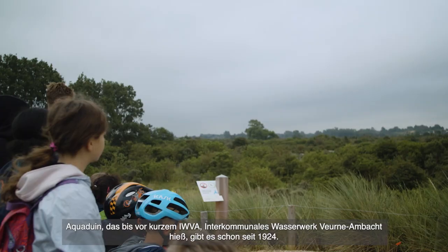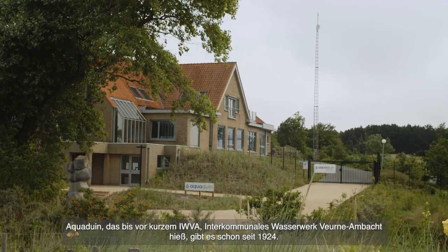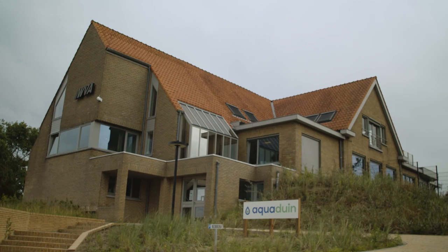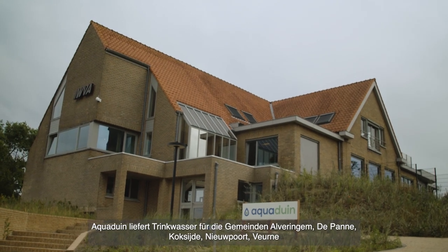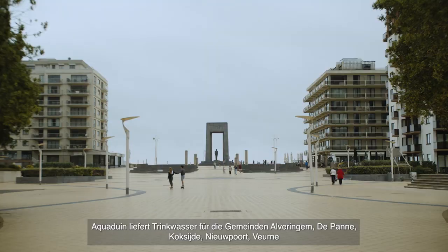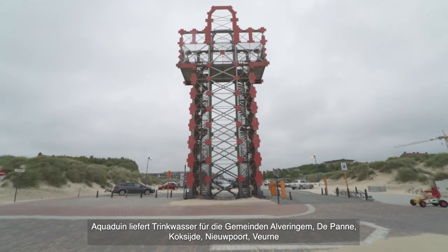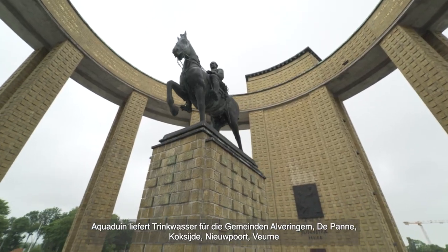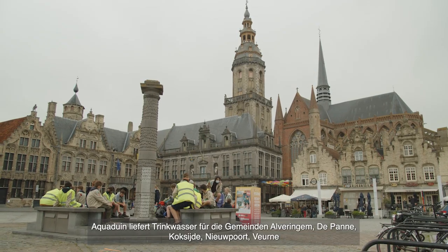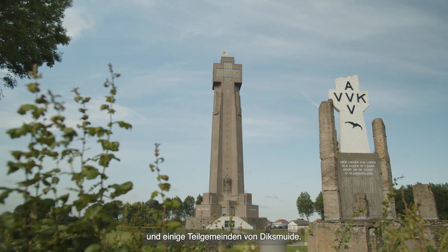Aquaduin has existed since 1924 and until recently was called IWVA. Aquaduin distributes drinking water to the municipalities of Alveringem, Panne, Koksijde, Nieuwpoort, Veurne, and to some districts of Diksmuide.